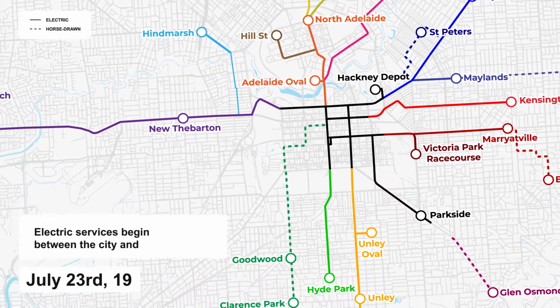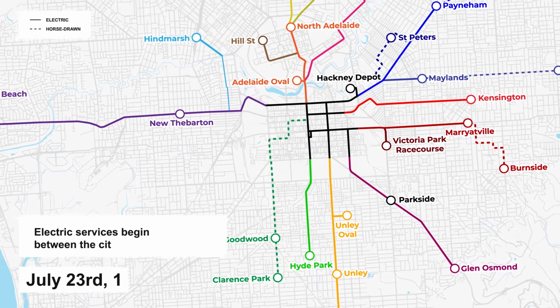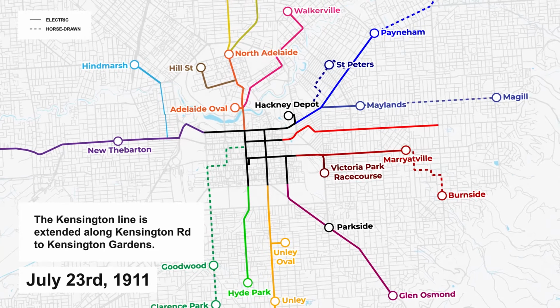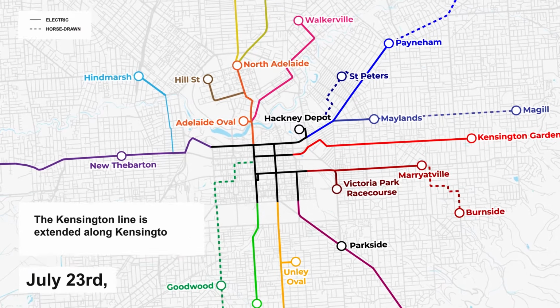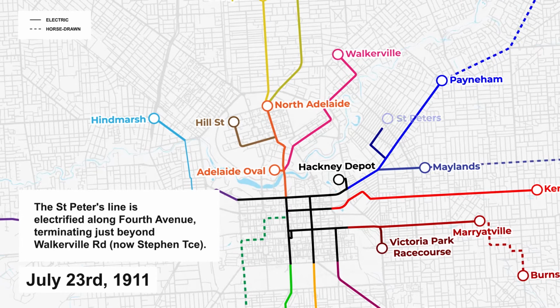July 23, 1911. Electric services begin between the city and Glen Osmond. The same day, the Kensington line is extended to reach Kensington Gardens. Also on this day, the St. Peter's line is electrified along 4th Avenue.